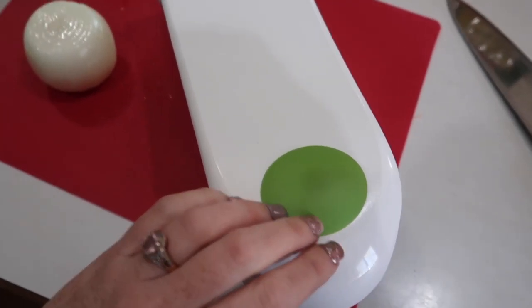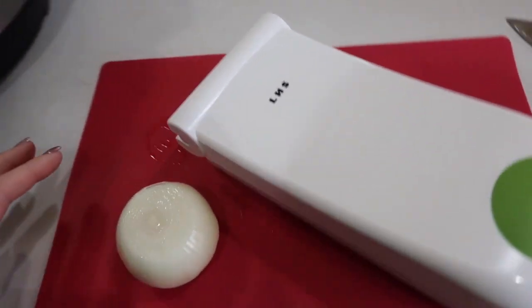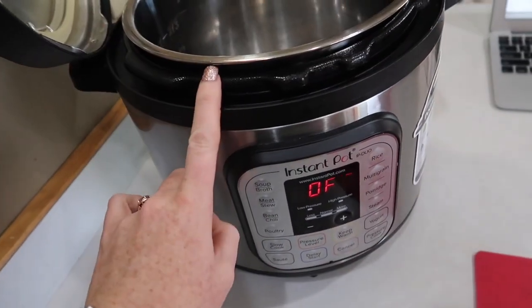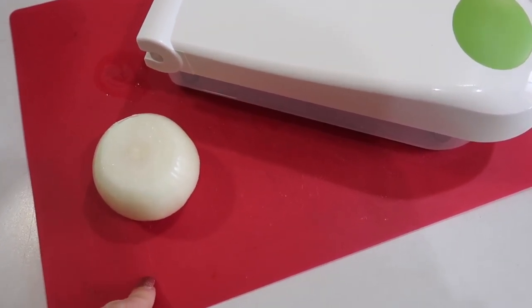All right, guys, I'm gonna get started on making dinner. We have some other stuff going on this afternoon, so I need to prep early. It is only like 11:30 in the morning, but you know, time's a ticking. So I got out my Instant Pot, and I'm gonna be making some keto chili tonight.